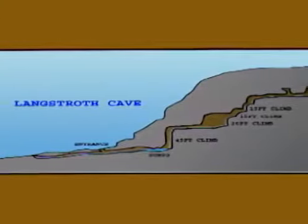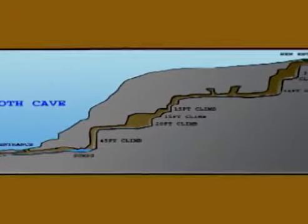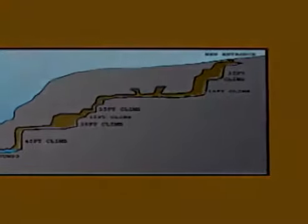More climbs followed, and eventually over half a mile of fine ascending stream passage would be explored before a new upper entrance was finally opened up.